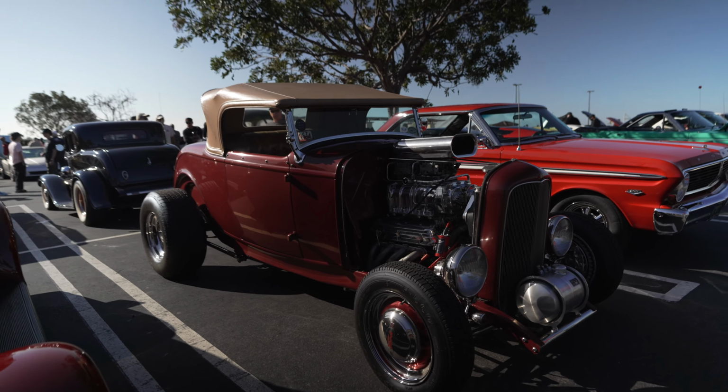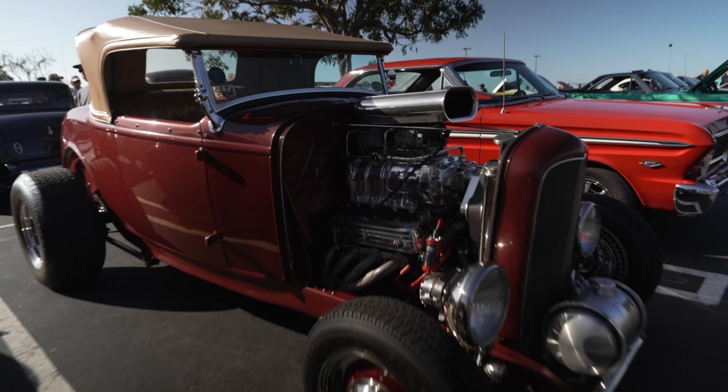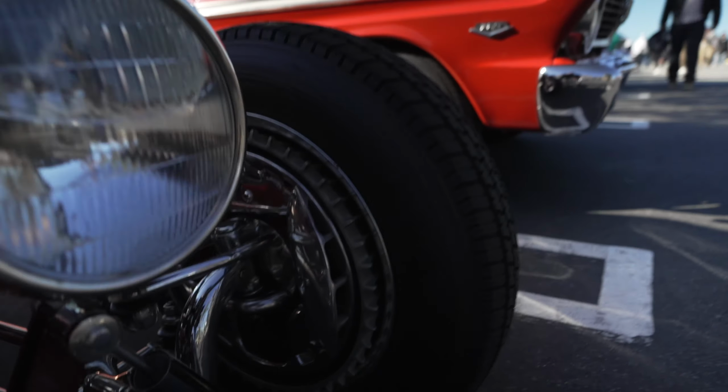Now here we have a classic hot rod, a Ford Highboy. Check it out. It's got an engine with a supercharger as big as the engine. Oh my word. And check it out. Drum brakes.